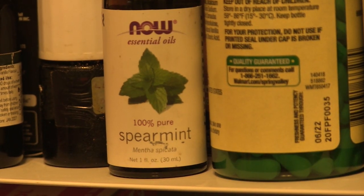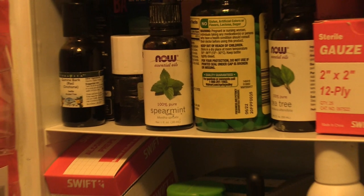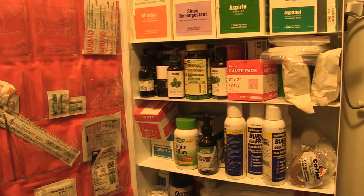I've even tried peppermint oil, spearmint oil. I did it around the rabbit house. We're still getting rats in. These things don't care. If they're hungry, they're going to get in. They're going to get what they want. So the mints just ain't working.